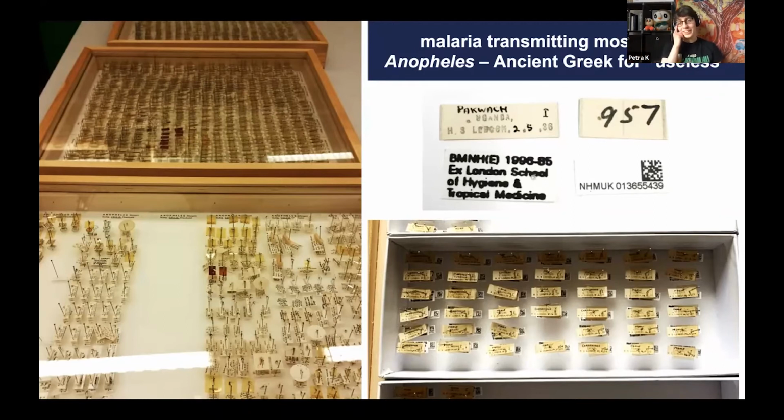Interestingly enough, for mosquito names, if you ever go and research what mosquito names mean, they're very often Greek and they never mean anything good. So malaria transmitting mosquitoes are from the genus Anopheles, which means useless. It's just going to be a variation of that. It's useless, it's annoying, and everything in between for mosquito names.